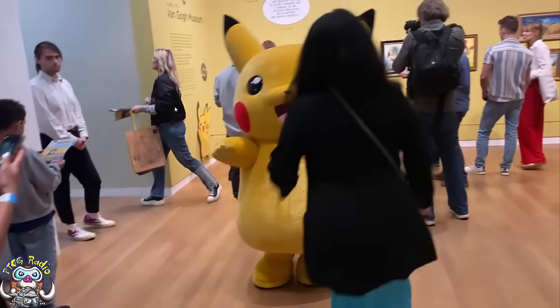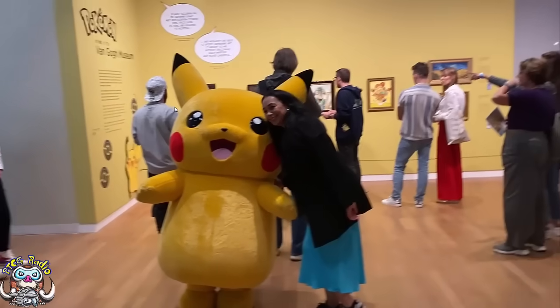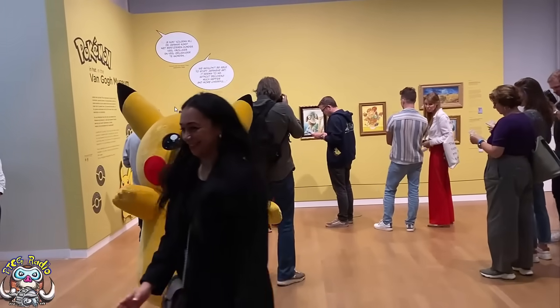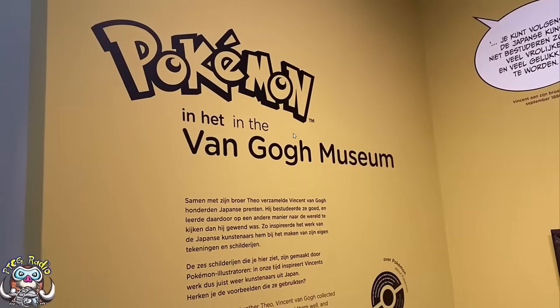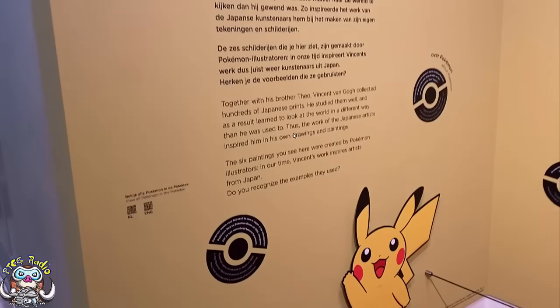It's amazing. Oh yeah, Pikachu came out to say hello and take some pictures. Obviously, I got some pictures with Pikachu. I am only one man, ladies and gentlemen. It was awesome. Now, this is the actual exhibit itself. It's quite a small exhibit.